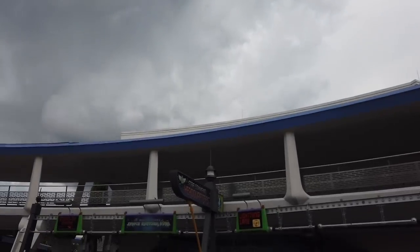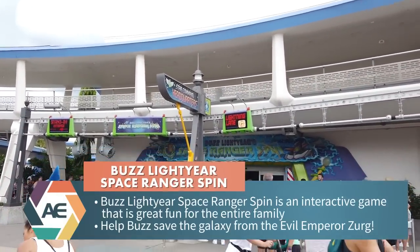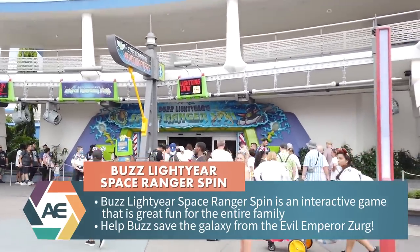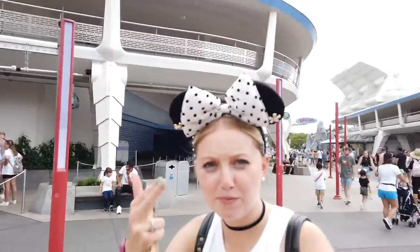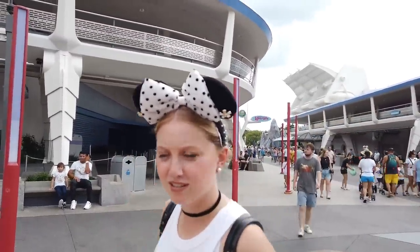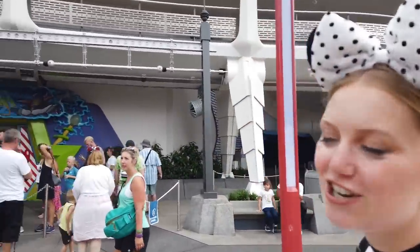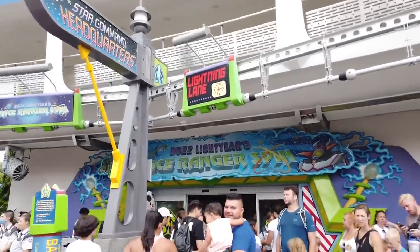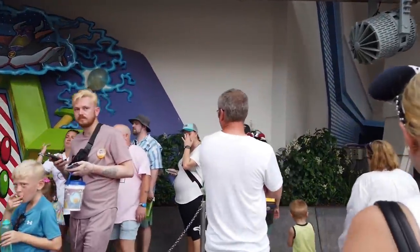All right, our next stop is Buzz Lightyear's Space Ranger Spin. This is a shooter attraction where you're toy size, you go along with Buzz, you fight Zurg. And I am not very good at this ride, but apparently I'm in the presence of a galactic hero. And by apparently, I mean I've literally seen her do it before. We did snag a Lightning Lane for this one after Space Mountain, so we're skipping the 40-minute wait in this case.